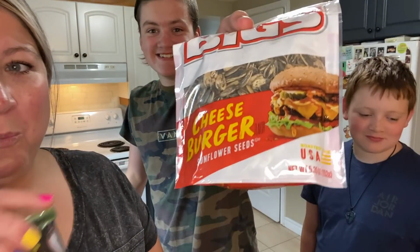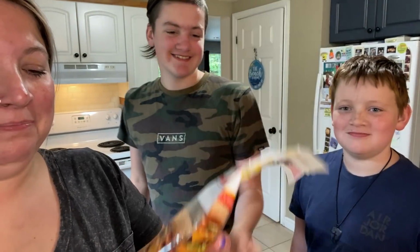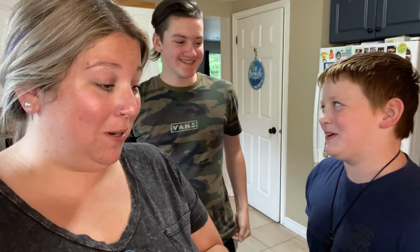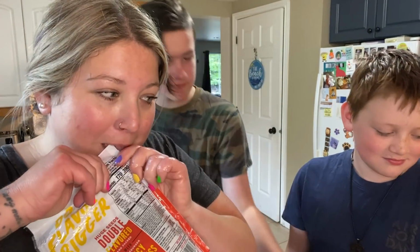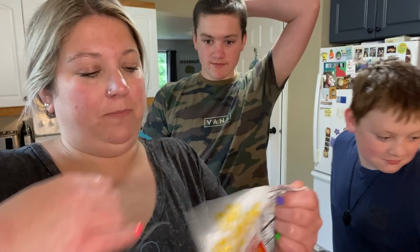Hold on. Please pick something good. Seeds. Cheeseburger. Hamburger. I think this is not what I had in mind when I said, please pick something good. We got cookies here, you guys. All right, Bigs cheeseburger sunflower seeds.